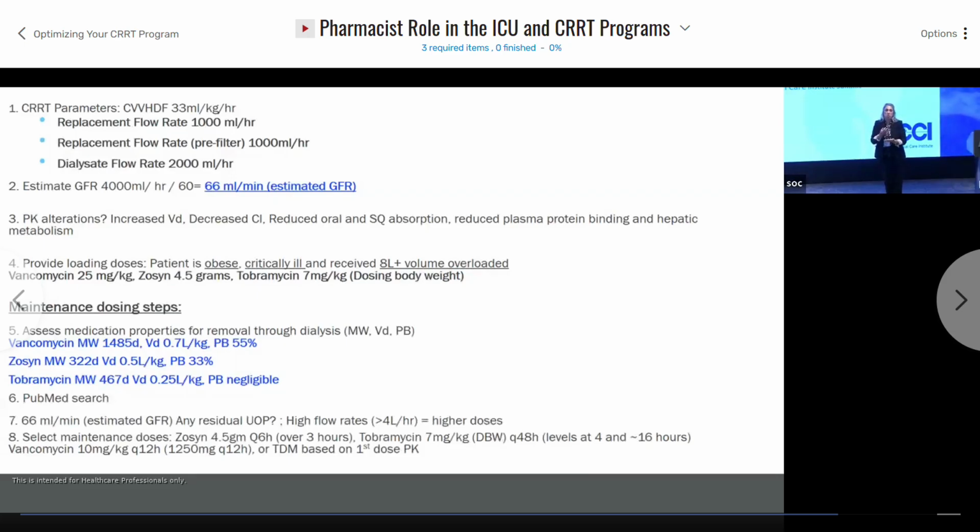A loading dose of vancomycin is 25 to 30 mg per kg. Those experiments were done in the 1970s with 20-year-old men getting Chick-fil-A coupons. So I would just, boom, give him that, right? Zosyn, 4.5 grams. I think you can make a case, based on everything we've just talked about, to dose those first two doses pretty close together, or give him an extra Zosyn dose. Tobramycin, 7 mg per kg dosing body weight sounds reasonable.